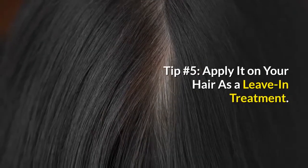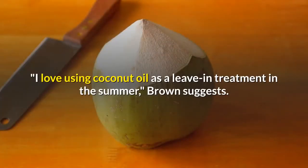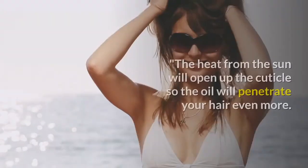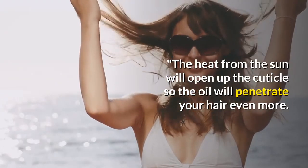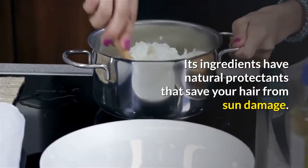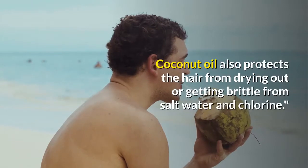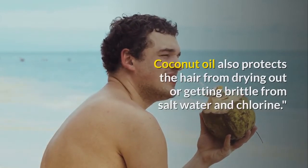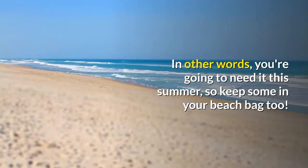Tip number 5. Apply it on your hair as a leave-in treatment. I love using coconut oil as a leave-in treatment in the summer, Brown suggests. The heat from the sun will open up the cuticle so the oil will penetrate your hair even more. Its ingredients have natural protectants that save your hair from sun damage. Coconut oil also protects the hair from drying out or getting brittle from salt water and chlorine. In other words, you're going to need it this summer, so keep some in your beach bag too.